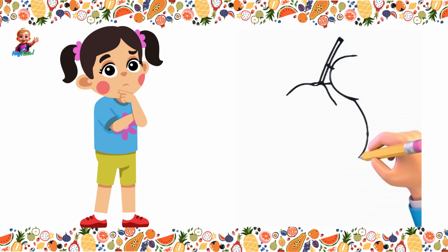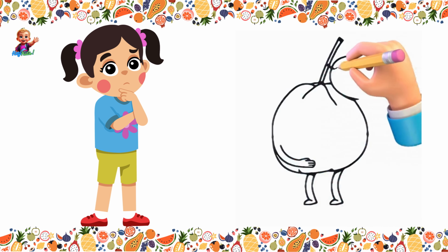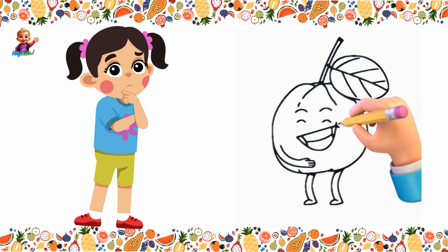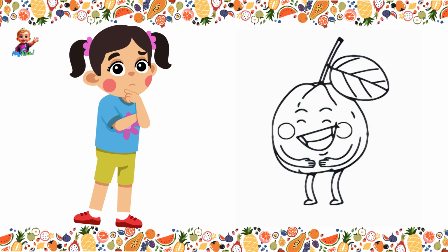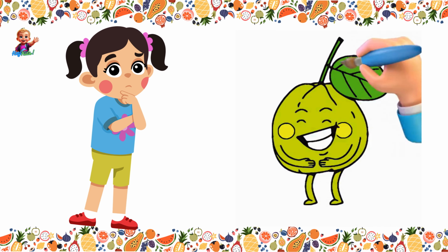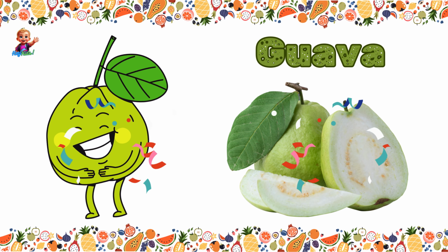This fruit can be green or yellow and has a pink inside. What could it be? It's a guava. Guavas are sweet and full of flavor. They make tasty juices.